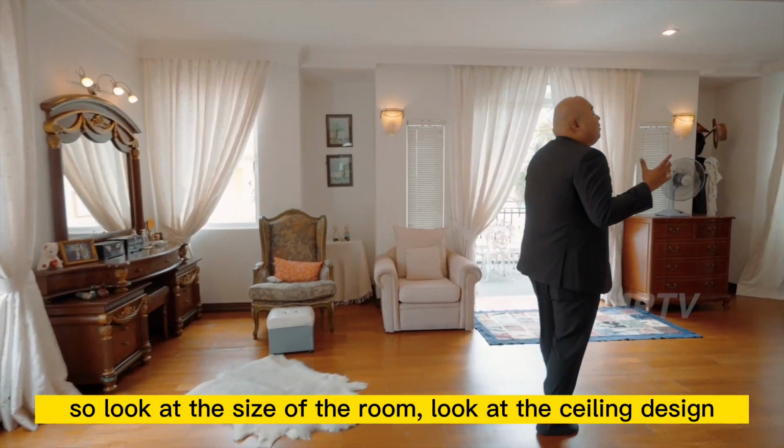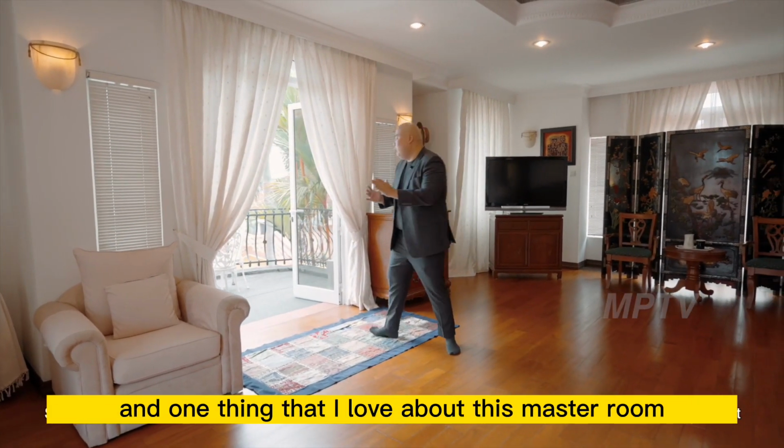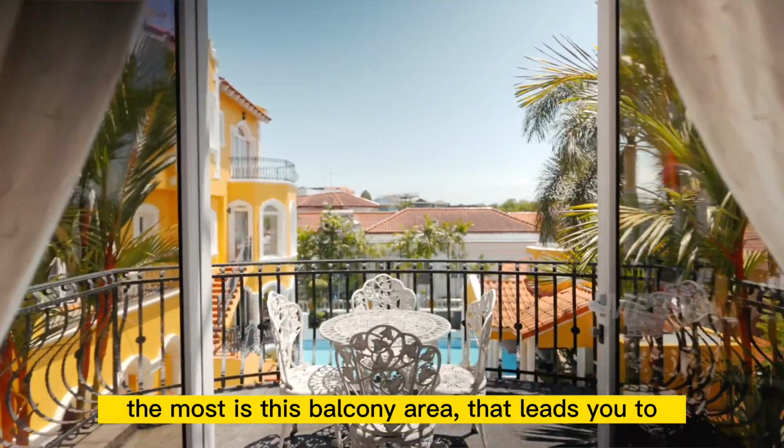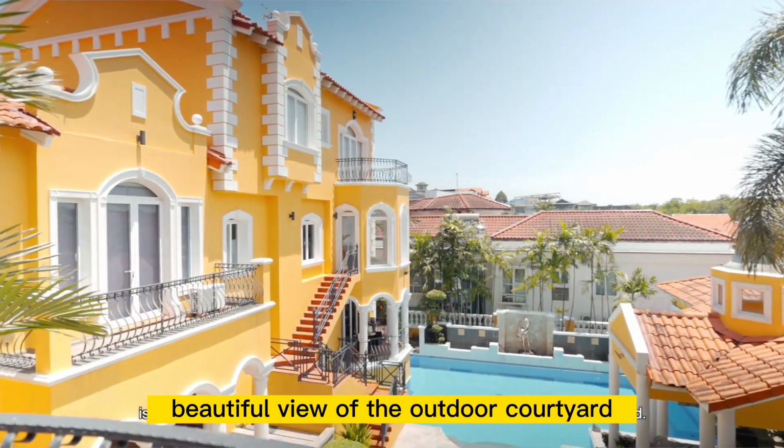So look at the size of the room, look at the ceiling design. And one thing that I love about this master room the most is this balcony area that leads you to a beautiful view of the outdoor courtyard.